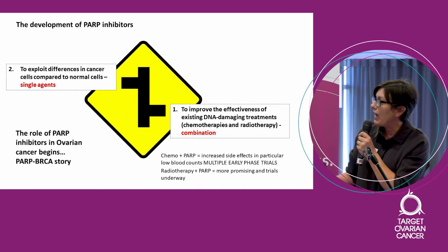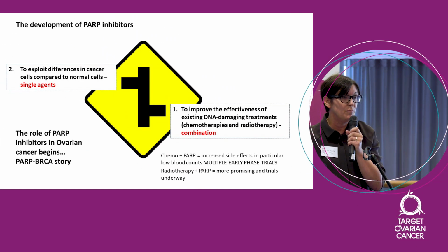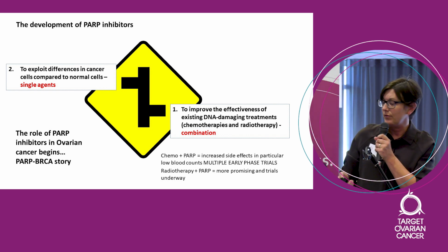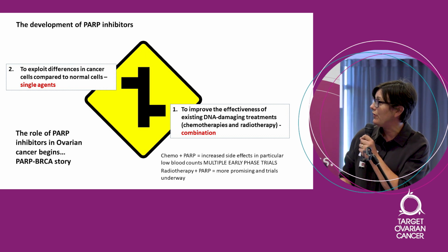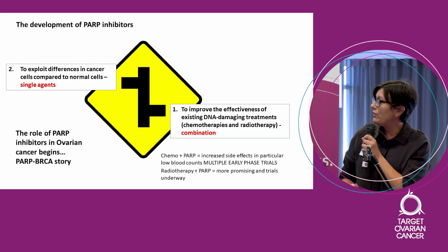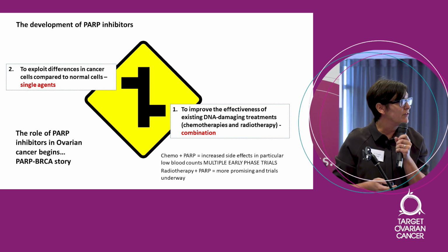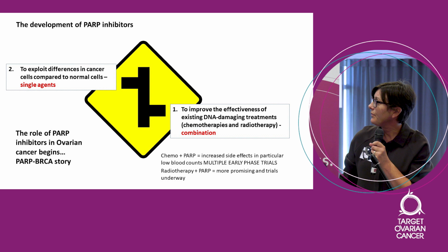So in 2005, the development of these drugs took a completely different turn. It was a turn to try and develop them as single agents to try and exploit differences in cancer cells. And I'm going to hopefully explain some of this to you today. And this is really where the role of PARP inhibitors in ovarian cancer took off, and it's really known as the PARP-BRCA story.